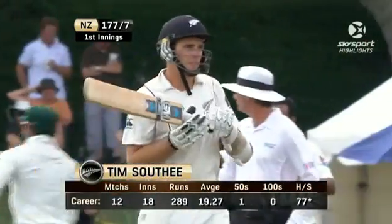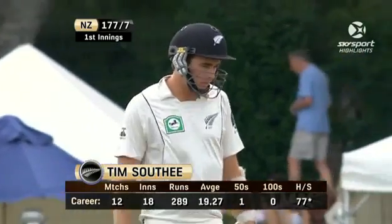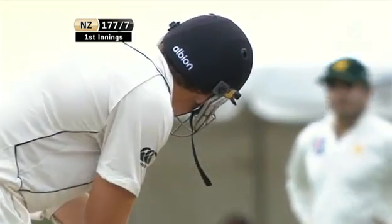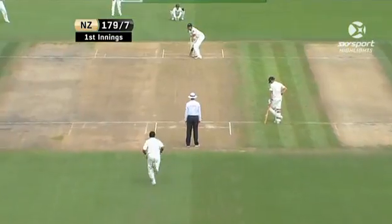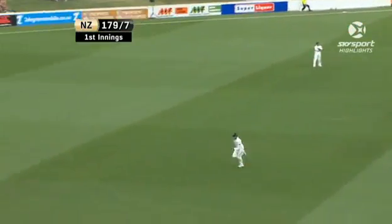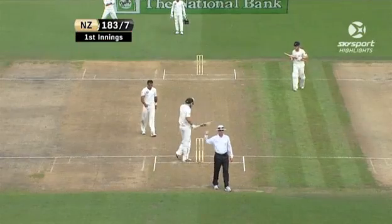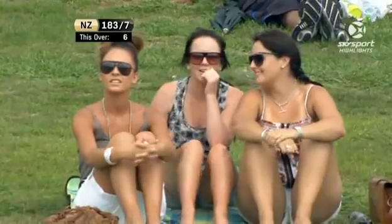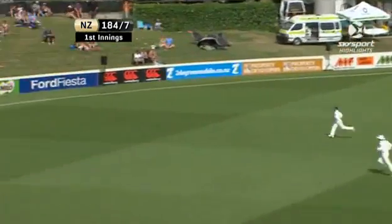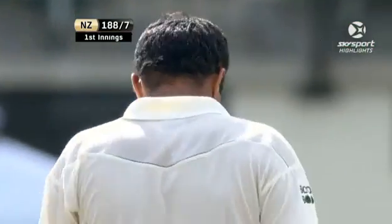Tim Southee is the new man for the Black Caps. 177 for 7 now. Just the 12 test matches. That's nice from Tim Southee. Really nice timing. His first boundary. That's beautifully done off the back foot. In position early and drove it magnificently.